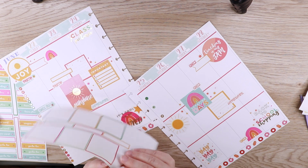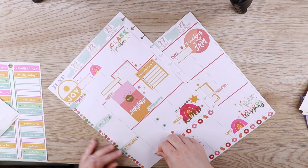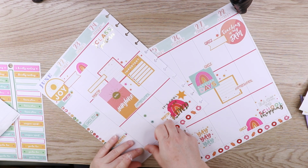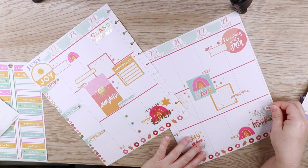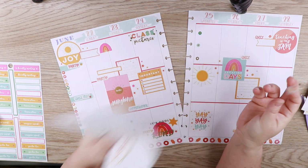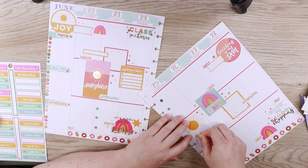I mean, I do give the kids quiz. I don't decorate their planner, their school planner. And I don't see myself starting that. Yeah, just color here and there. And one more word, test, and then this sheet is done. Let me put it over here by the sun.